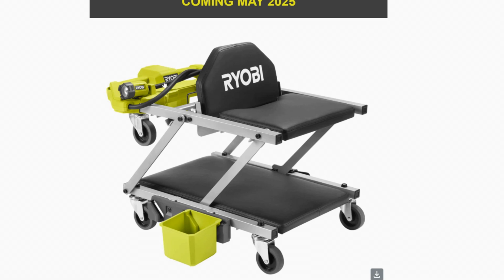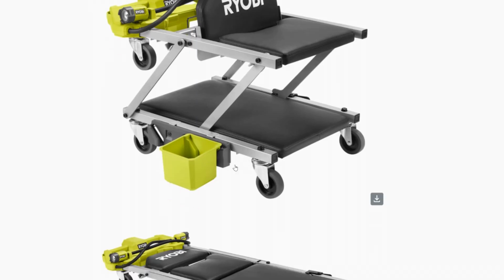It actually has the lights built into the back of it, and these are two of those inspection lights. They can telescope in and out, for a broad or minimum type of scope of light. It's going to give up to about 1800 lumens, I believe. It is 18V ONE+ powered, and it also is LINK compatible.